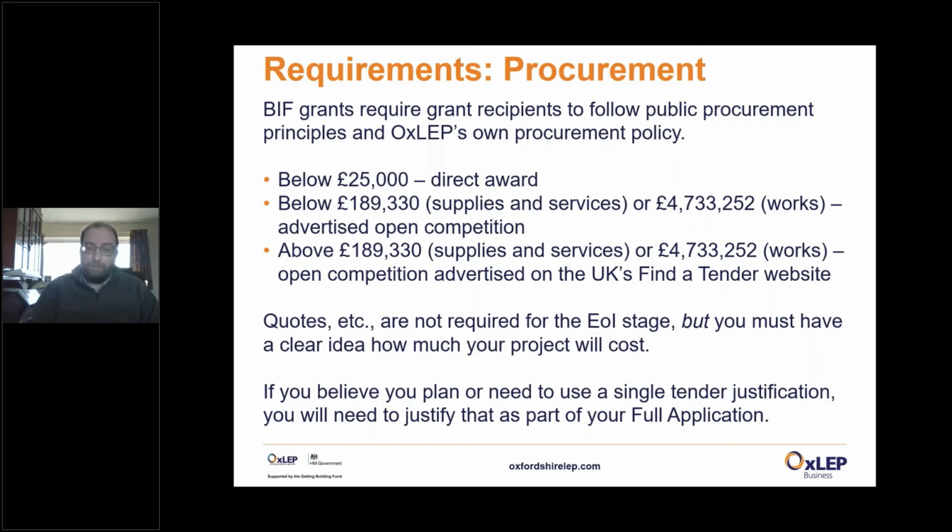Above those thresholds needs to be a very similar open competition, but it would have to be advertised on the UK's new Find a Tender website. Please be aware that on the Find a Tender website, we would expect an opportunity to be advertised for around about a month, whereas you could do 2 to 3 weeks for the open competition below the thresholds. So it's important that you understand what sort of procurement you may or may not need to follow.